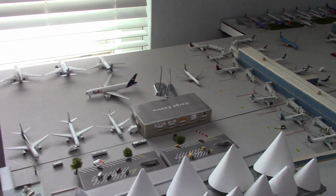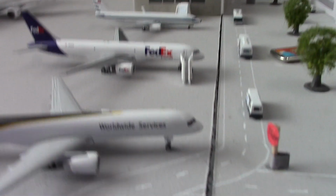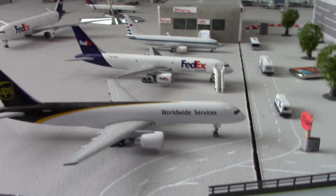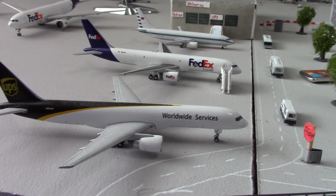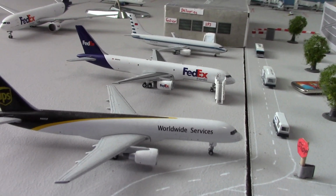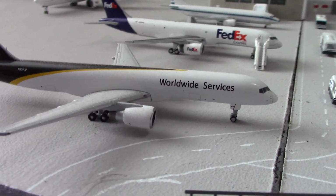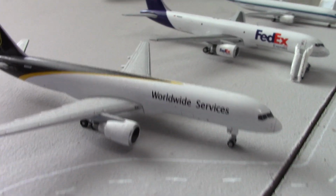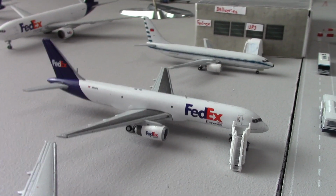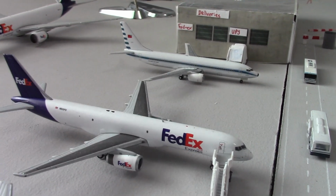I am sorry this is handheld. I'm not very good at it, as I can tell by myself. But I had to fix a lot of things because I did the collection update and it was just a mess. But anyway, here we have a UPS 757. Gorgeous plane. This will be heading out to Burbank. And a FedEx 757 heading out to Memphis.